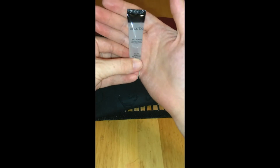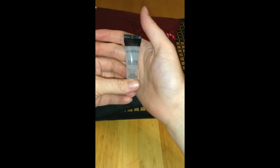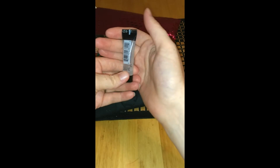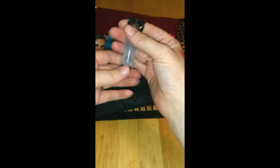This I was excited for because I don't have any primer. I've never actually used one before, so I'm excited to try this. Smashbox Photo Finish Foundation Primer. Oil-free, which is good. I've never in my life had oily skin. I've always had dry skin on my face. And ever since I had this Bell's Palsy and started taking those steroids, my face got really oily.